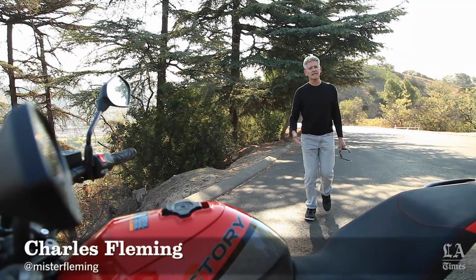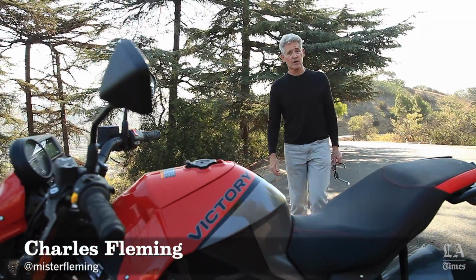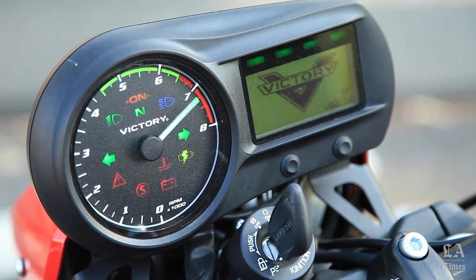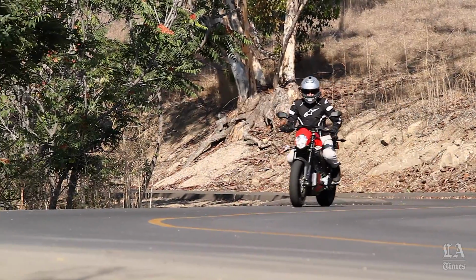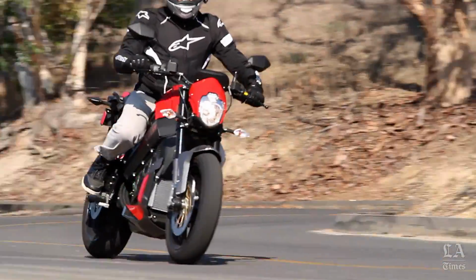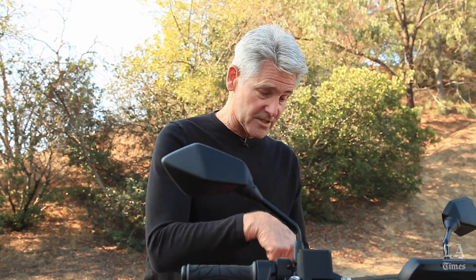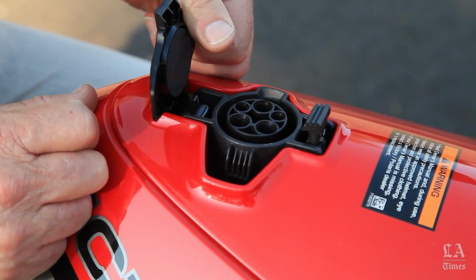This is the Impulse TT, an electric superbike from the company that also makes the motorcycles Victory and Indian. The Victory Empulse TT from powersports giant Polaris is the latest entry into the increasingly exciting electric motorcycle market. The Impulse TT is powered by this enormous battery pack down below here where the engine would be on a regular motorcycle. And the fueling is done where you'd fuel a regular motorcycle too. You plug in up here.